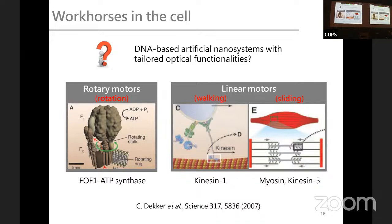So here, I'm showing you very representative molecular motors in living cells. This is the ATP synthase. It sits on the membrane and does a rotation motion, effectively pumping protons against their electrochemical gradient. So it can perform rotation motion. Then we also have linear motors. This is kinesin, and it can walk along microtubules. And then we also have a sliding motor.